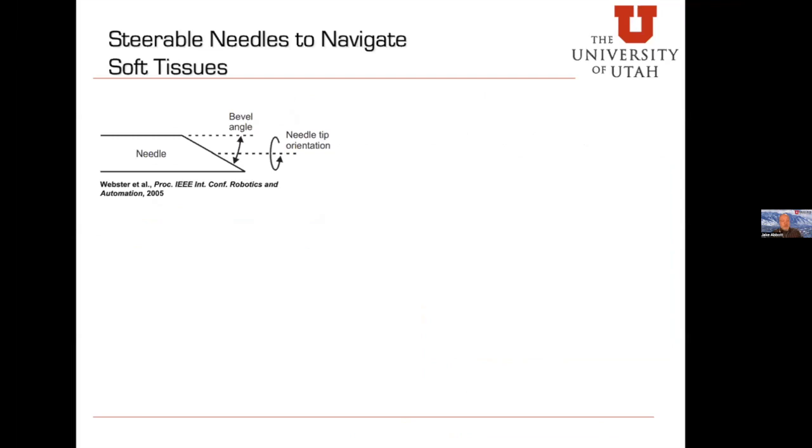Now, because of time, I want to switch gears quickly to this topic of steerable needles. I'm sure many of you have seen steerable needles of various kinds. They typically work by some sort of beveled tip. As you insert a needle into soft tissue, the needle will naturally curve due to this bevel tip, and then you use rotation of the needle to steer.